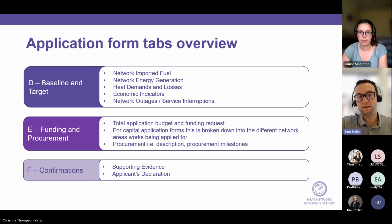The final tab is tab F, the confirmations. So there are a set of confirmations that you need to say you've read and understood, that you'll abide by the scheme rules and all the various monitoring and reporting requirements, and as Louise said earlier, the case study requirements. It will also ask about supporting evidence that you've uploaded it all. Please make sure you do upload supporting evidence. We will come on to what's needed. The greater the detail of supporting evidence, the better.